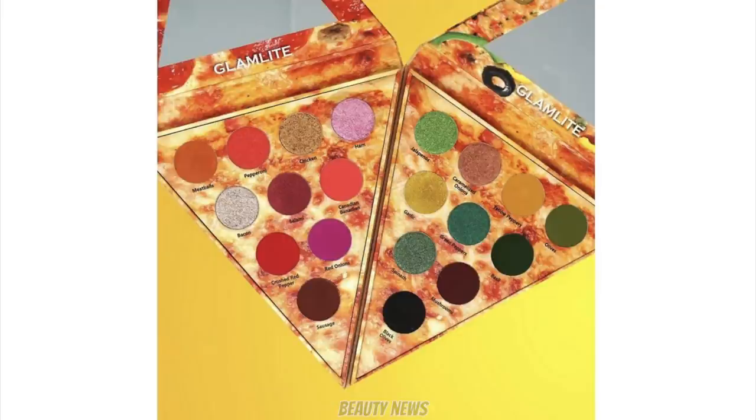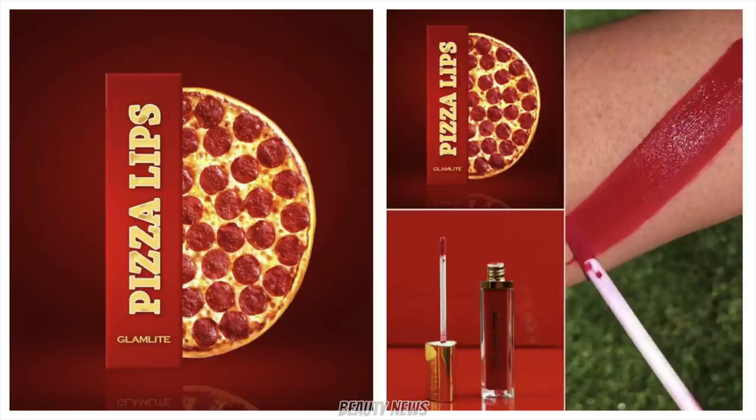That one is very trendy right now. A lot of people are interested. These are new shades to the pizza range, but I believe there might be double ups if you had the burger palette or the taco palette. So these are new to the pizza range, if you know what I mean. If you've got the pizza palette, you don't have these, but I think there are some that look familiar from other palettes.